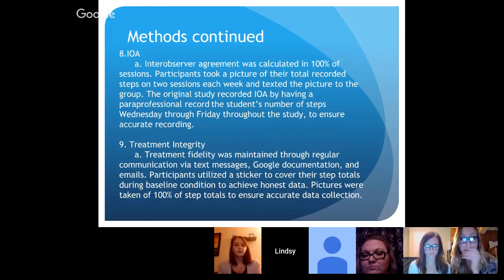For our inter-observer agreement, this was calculated in 100% of sessions. Participants took a picture of their total recorded step count and sent the picture via group text message to the other participants. The original study recorded IOA by having a paraprofessional record the students' number of steps, Wednesday through Friday throughout the study. The protocols used for IOA differed from the original study due to the participants' location, as we all live in different states.